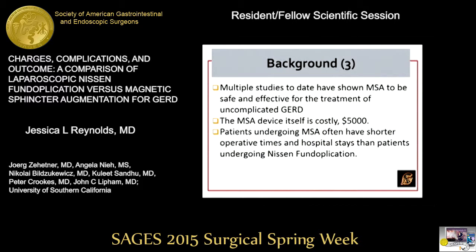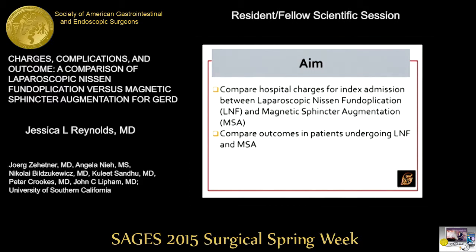Multiple studies to date have shown MSA to be safe and effective for the treatment of uncomplicated GERD with pH normalization, PPI elimination, and symptom control similar to that reported for fundoplication. However, the MSA device itself is costly, averaging $5,000. Patients undergoing MSA often have shorter operative times and shorter hospital stays than patients undergoing Nissen fundoplication.